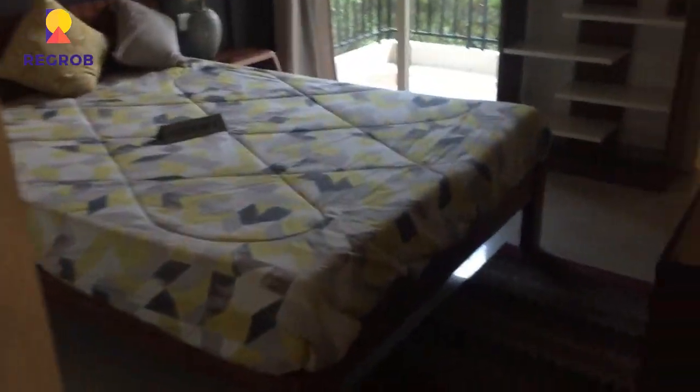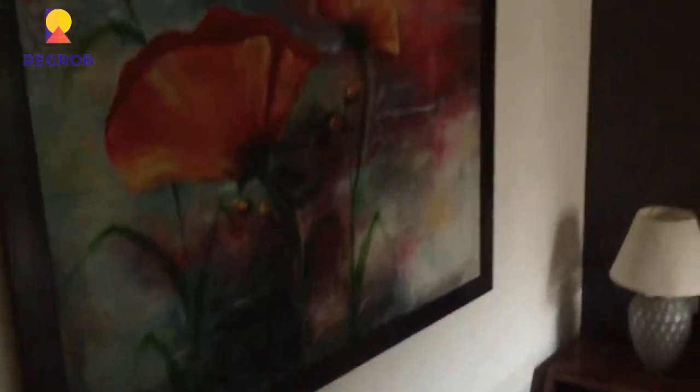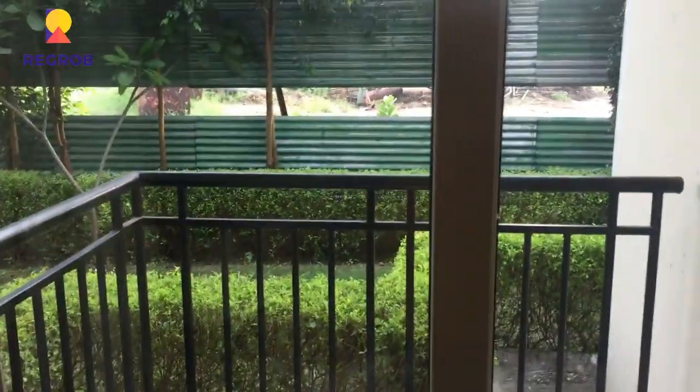Now moving towards the next, we have entered into the bedroom area, and here you can see the spacious bedroom of this 2 BHK sample flat. It's having an attached washroom and also has an attached balcony.